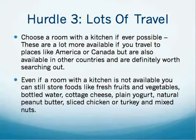So if you're traveling a lot to America, Canada, and I know there are other countries that do it, there is a large number of places to stay that do have kitchens. So make sure you try and look for those if possible.